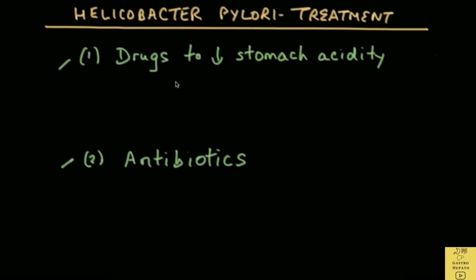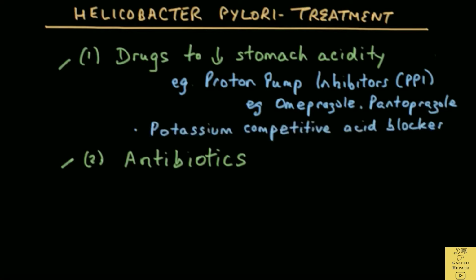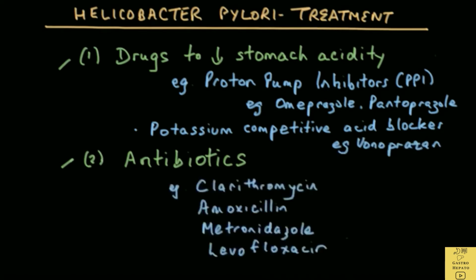The commonly used drugs to reduce stomach acidity are called proton pump inhibitors, or PPI. Examples are omeprazole, pantoprazole, among others. Then we have another group of drugs that reduce stomach acidity, which are called potassium competitive acid blockers. An example is vonoprazan. The commonly used antibiotics are clarithromycin, amoxicillin, metronidazole, and levofloxacin.